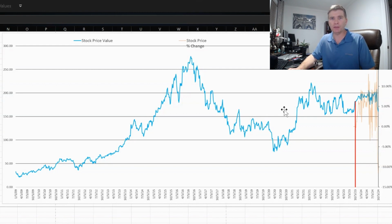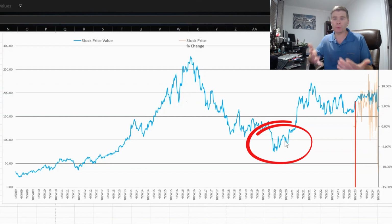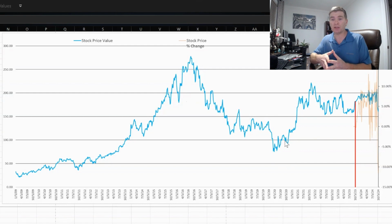But first, let's look at the stock history, and we can see right in the middle there in the 2016 time period, the stock had a nice run up to about $275 a share, but then dropped off over the coming years with a couple of spikes here and there, eventually hitting the lows during COVID in 2020. And we can see out around October of 2020, it started ticking back up, and that's when I first purchased into this stock.